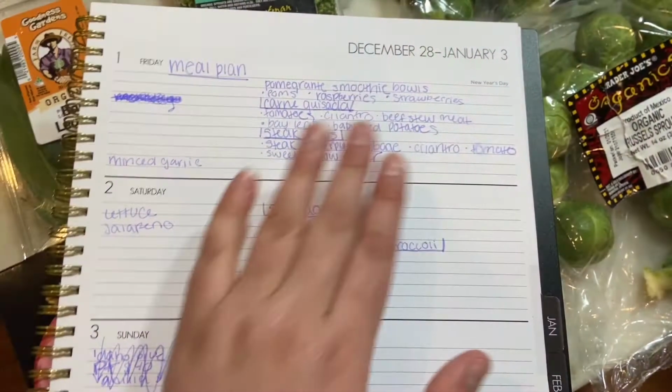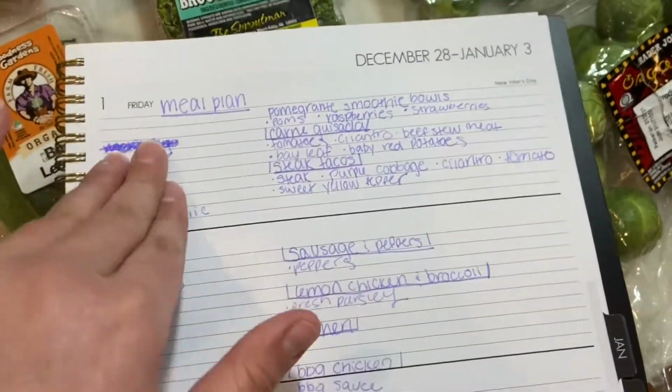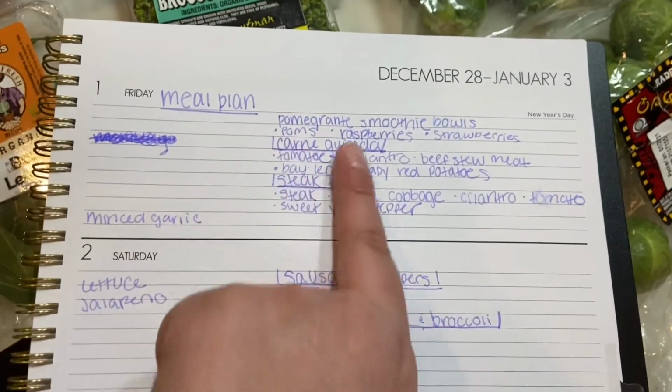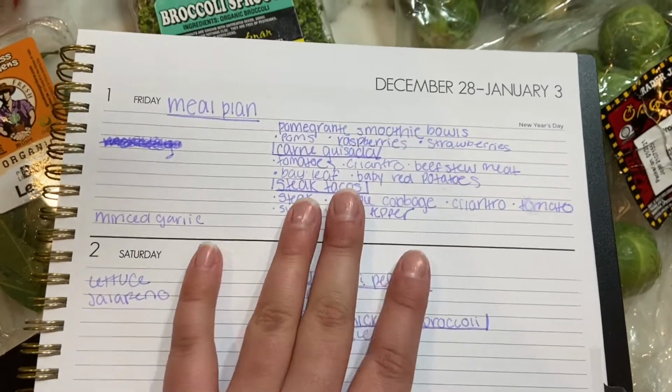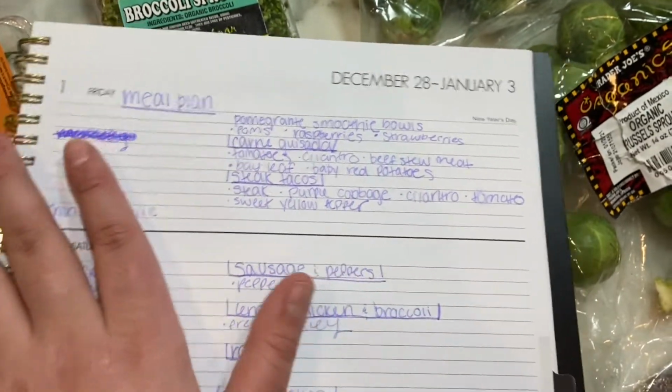So this is not December 28th to January 3rd meal plan, but I just wrote it in here. This was like the closest paper I had to me. So for breakfast, I'm going to be having pomegranate smoothie bowls. Those are also pretty low in points. I think fruit is 0 points. So that should be like a 0 point breakfast.